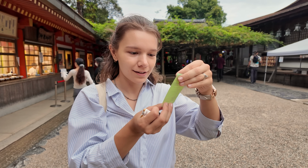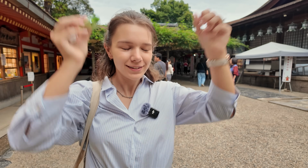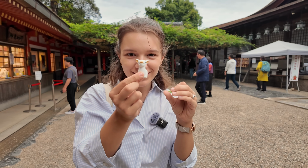I got great good fortune. Super lucky. Yes, thank you, dear. It's because I fed them so much and they're happy with me. Look at his little face. Look at his little face.